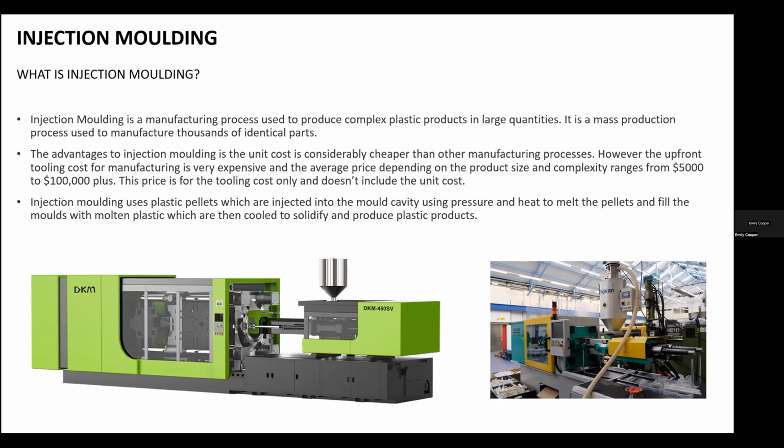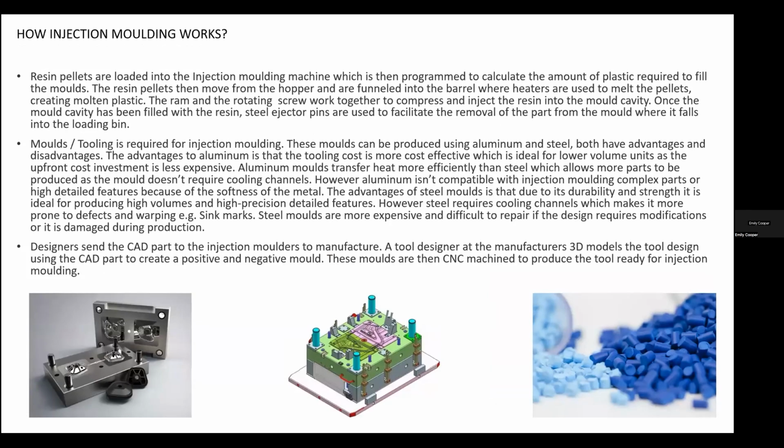Right, okay. So how injection molding works. Resin pellets are loaded into the injection molding machine, which is programmed to calculate the amount of plastic required to fill the molds. The resin pellets then move from the hopper and are funneled into the barrel where heaters are used to melt the pellets, creating molten plastic.